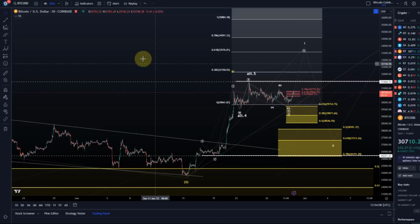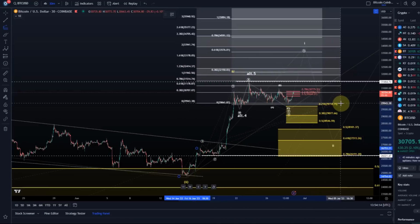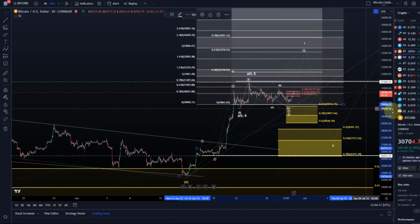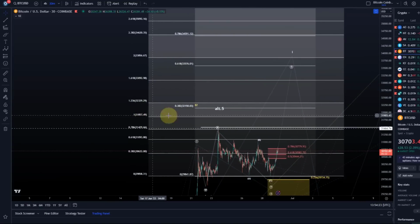What else to highlight? Oh yeah, there's another way of measuring target, and we can take the length of the wave 1 down here, go to the low of the wave 4, and then we are looking for the 1-to-1 ratio, 100% extension, which is at 31,857, which means we have a possible target range between 31,850, that's the first level to watch, and 33,576, but that is quite extended. Bitcoin likes extended 5th waves, yeah, but I try to keep the target conservative here, not to raise expectations too much, but be aware it can always extend higher. So it's a pretty broad range.